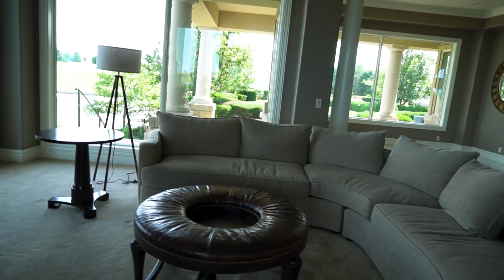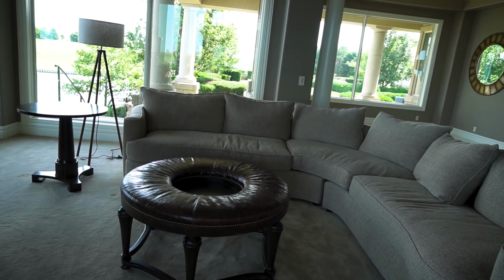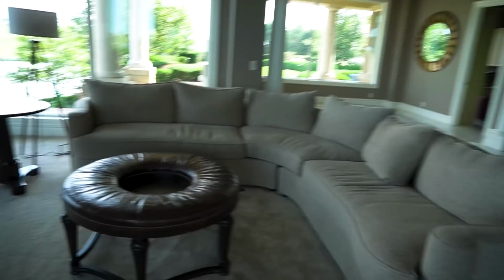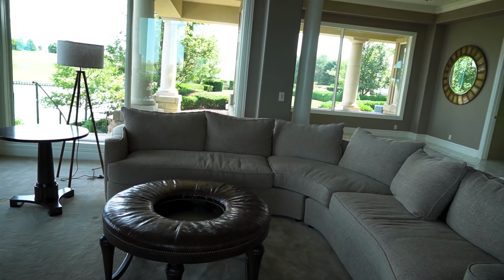But I want to make sure I'm bringing the most amount of value to them and getting them the most amount of money. So what I'm going to do right now is stage it. I'm going to clean it up and stage it so it looks the best possible, so the potential buyer can imagine this in their own home. Okay, let's go.